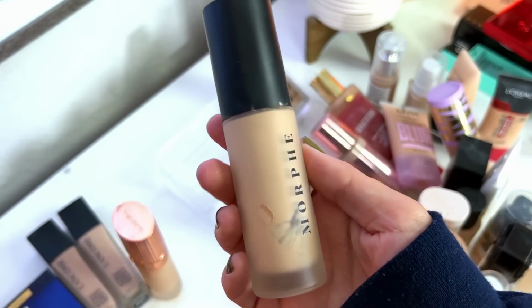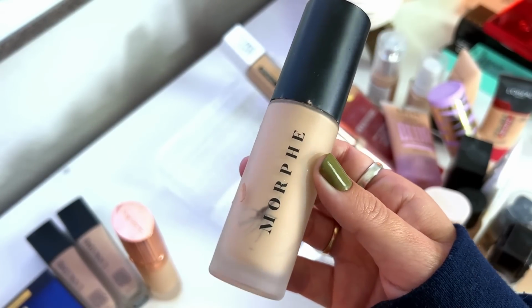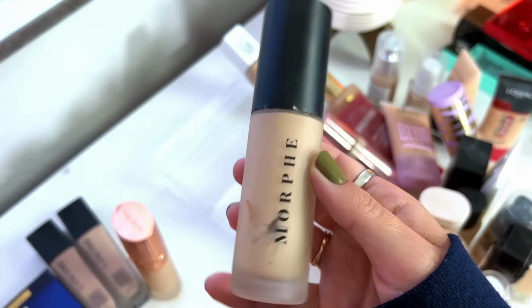You know, this was actually the second time I repurchased this foundation. For a long time, I really did enjoy the Morphe foundation, but I just find myself never grabbing for it anymore. There's nothing wrong with it. I just personally like other brands, other products more than this one. So we're gonna go ahead and declutter this one.